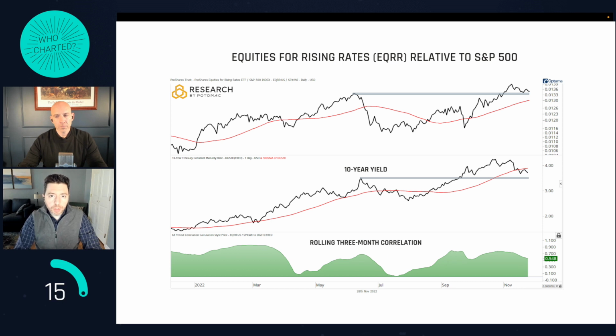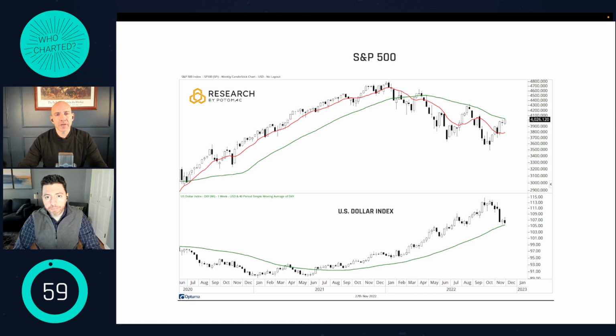Take a look at equities for rising rates relative to the S&P 500, still above those summer relative highs right there. I think if we get an early breakdown there, strong positive relationship historically, at least all this year with that relationship, but that could be an early indication. Not there yet. All right, let's talk about the one that's on everybody's radar screen coming into this week.